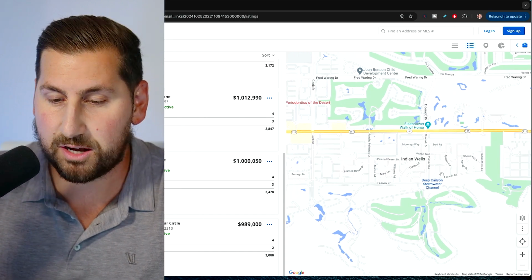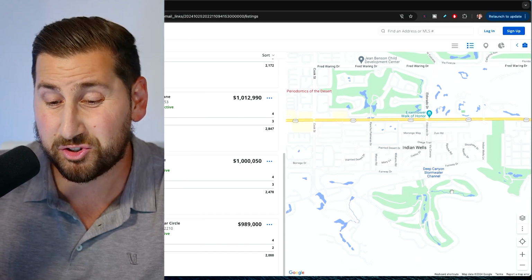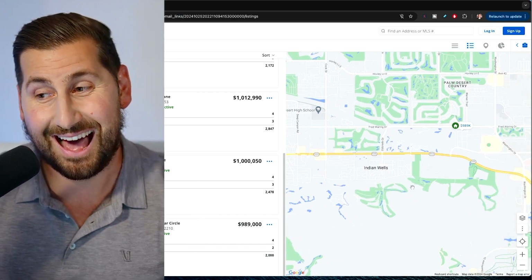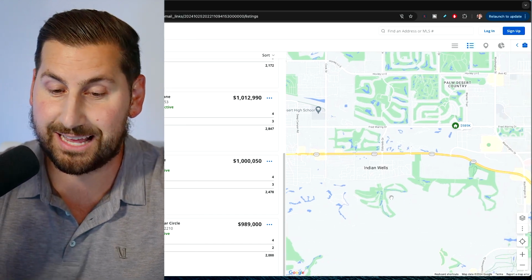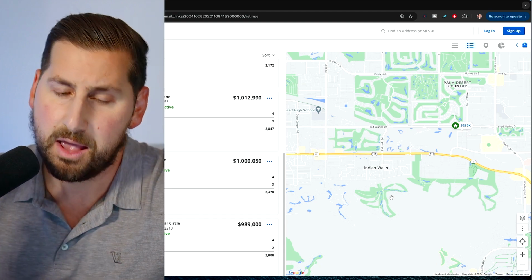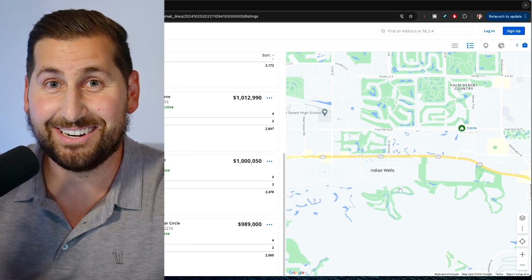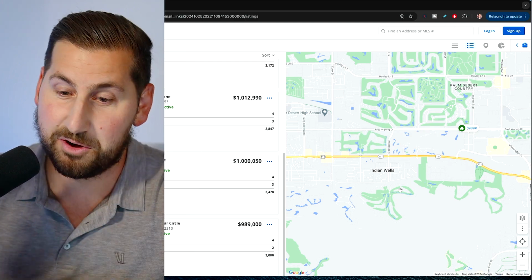So Indian Wells right here, okay? You have Indian Wells Country Club, you have the Vintage, El Dorado, so some very high-end communities. There's some billionaires that live here. I think Bill Gates has a home. Sorry for outing you, Bill, but he has a home here, and not that he's watching my videos, but that'd be funny. Call me, Bill, let's go home shopping.